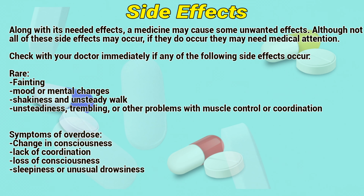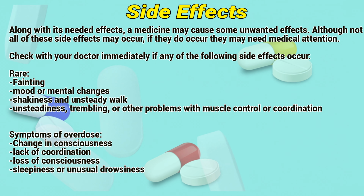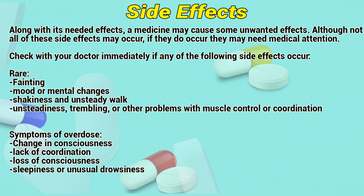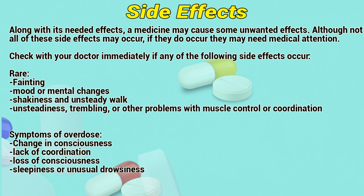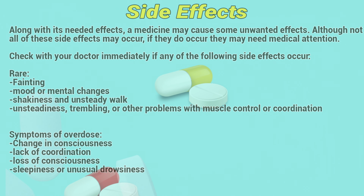Side effects. Along with its needed effects, a medicine may cause some unwanted effects. Although not all of the side effects may occur, if they do occur, they may need medical attention. Check with your doctor immediately if any of the following side effects occur: rare, fainting, motor or mental changes, shakiness or unsteady walk, unsteadiness, trembling, or other problems with muscle control or coordination.